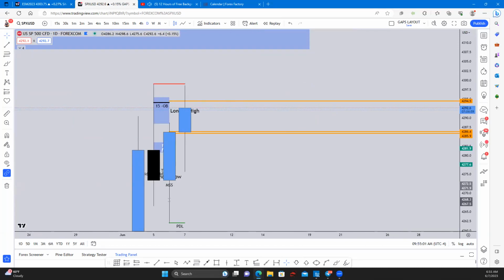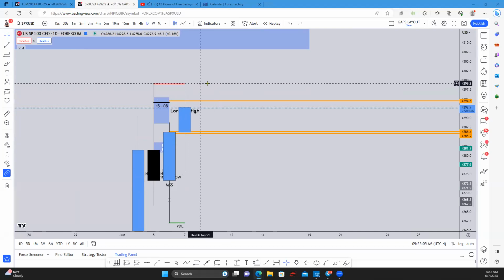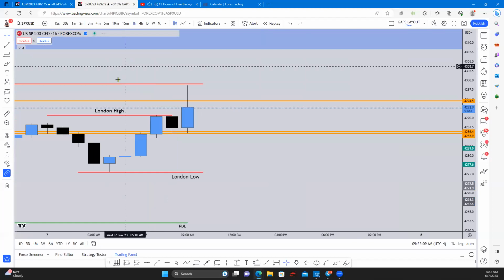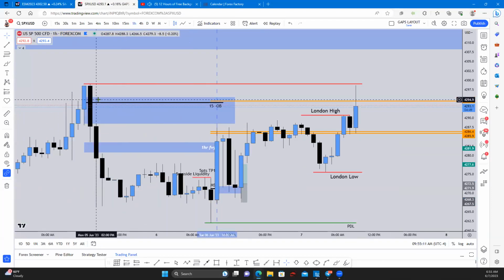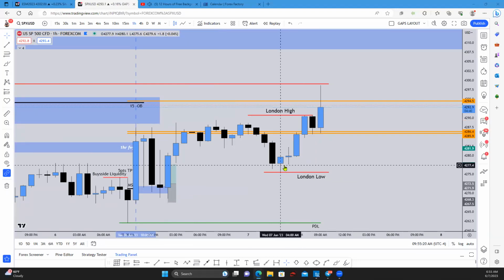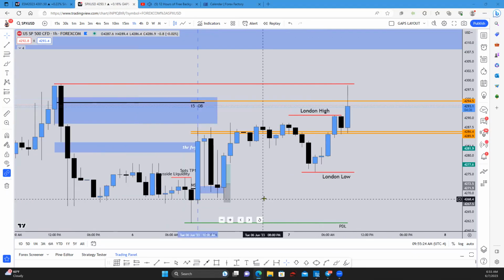So, what I'm seeing so far, we did push up off of this candle last night. So, we did go higher. We haven't broken the swing high over here. This was kind of, I think, a 15-minute order block here that we've tapped into. This is our London high, London low. So, we swept London high so far.